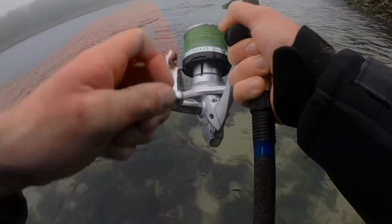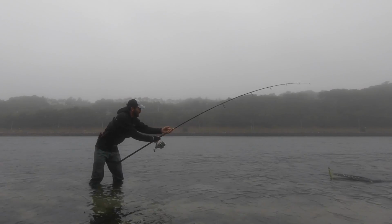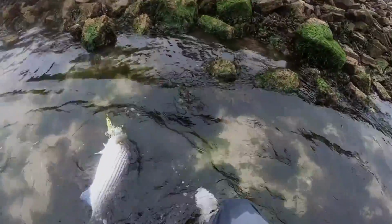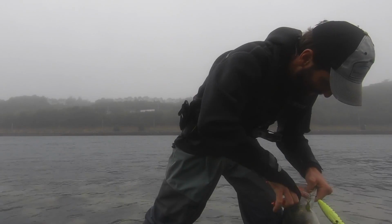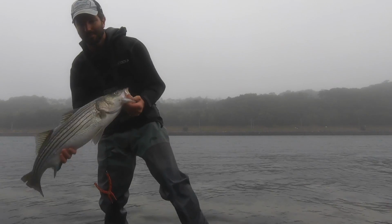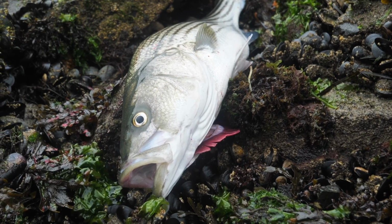Here we go, let's see. Is he gonna be a slot-sized fish? Find out in just a moment. Oh yeah, beauty. Barely hooked. Just one hook in him, but he was hooked well. The bass was within the slot limit, so I decided to bring the fish home.